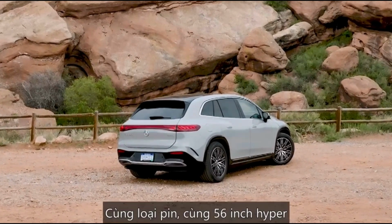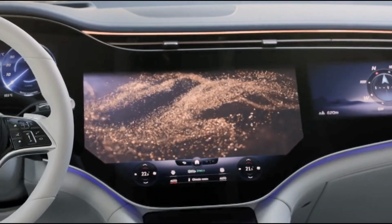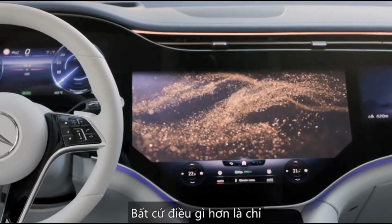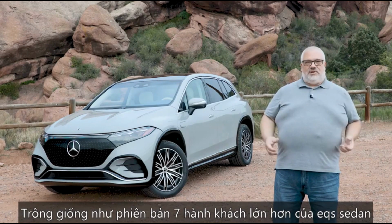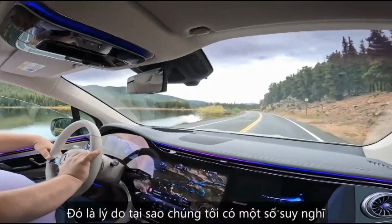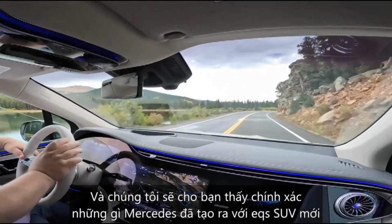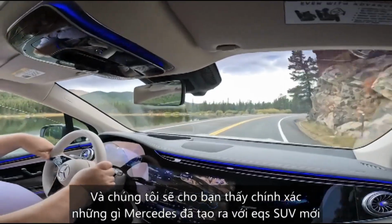Same powertrains, same batteries, same 56-inch hyperscreen spanning the interior. But is it anything more than just a taller, slightly larger 7-passenger version of the EQS sedan? Well, we just drove this one and we've got some thoughts. So come along with us and we'll show you exactly what Mercedes has created with the new EQS SUV.